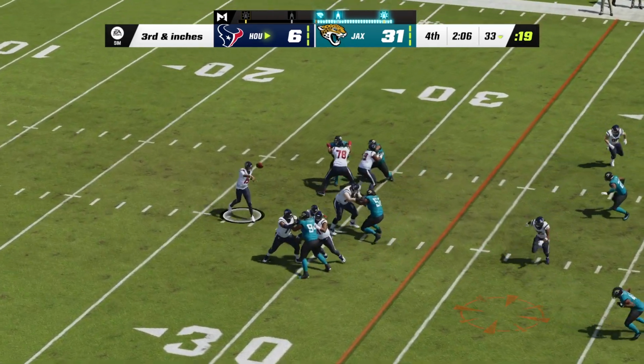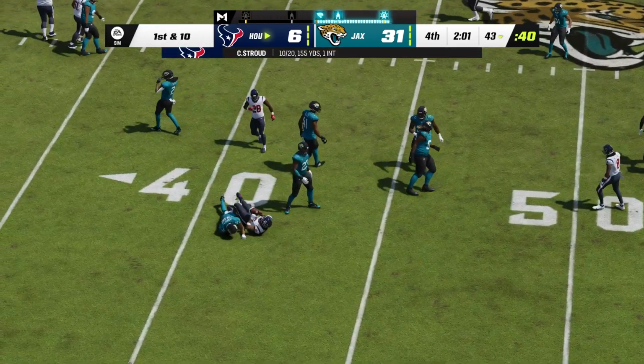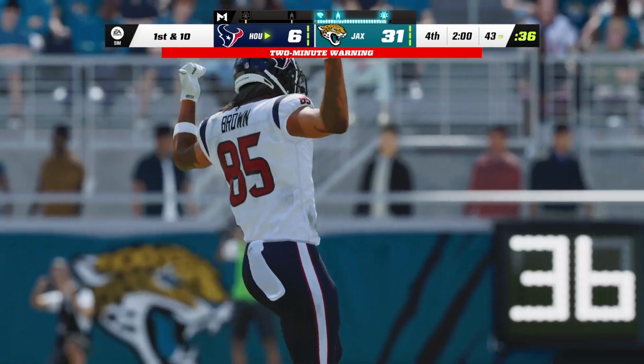Nothing's worked for them. They've got to find a way to start matching each other's movements. And he'll be taken down, but he does have first down yardage. Got what they needed there. The drive continues with a 9-yard pickup.